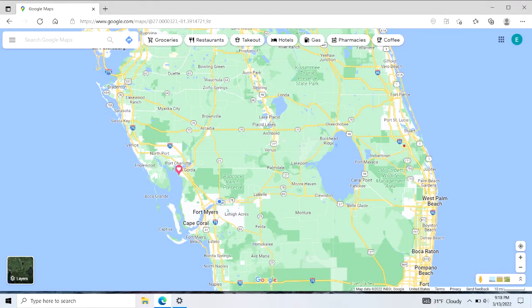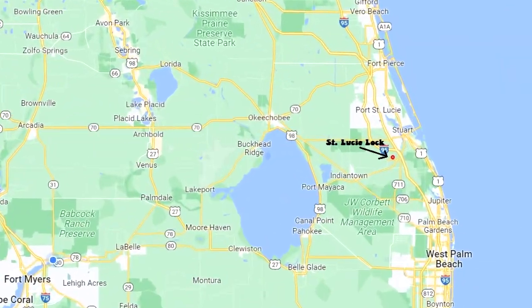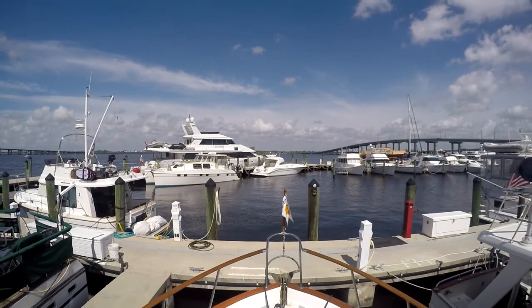St. Lucie Lock at the eastern end of the waterway is closed for repairs until April 1st, so we're just shuffling along here, slowly making our way in that direction.